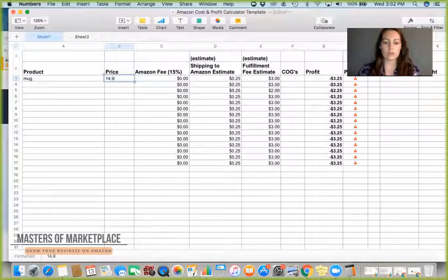We'll say $14.95 here. Your Amazon fee is going to be 15% of whatever your sales price is. So here it's going to be $2.24. So you can automatically assume that Amazon is going to take that $2.24.